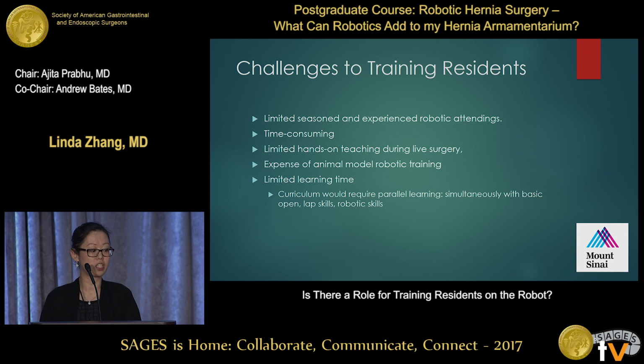There is limited hands-on teaching during live surgery. Robotic surgery is designed so that there's just one attending or one surgeon operating at a time. Obviously, it's expensive for animal model robotic training, and there's limited learning time with duty hour regulations. Also, I think surgery curriculums all over the U.S. are already packed with skills lab, with didactics and time in the operating room, so it's hard to incorporate robotic surgery in there. And it really needs to be incorporated as parallel learning at the same time as open procedures, basic laparoscopic skills, and robotic skills.